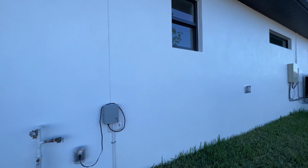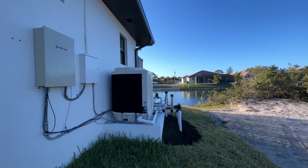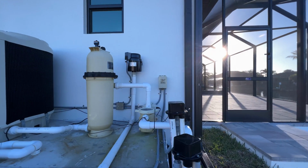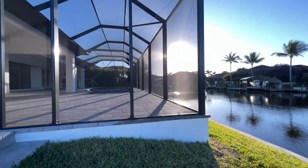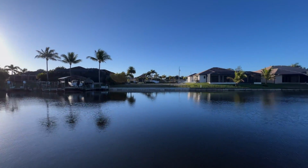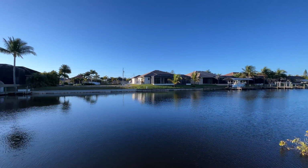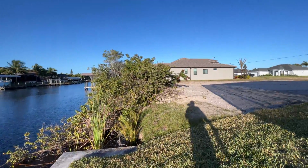Okay, so now we keep going here, and this is your pool equipment. It has a salt water system, so it's very nice. And this is your pool outside. And this is what Florida is all about. Check out the view here. Okay, let's move inside the house.